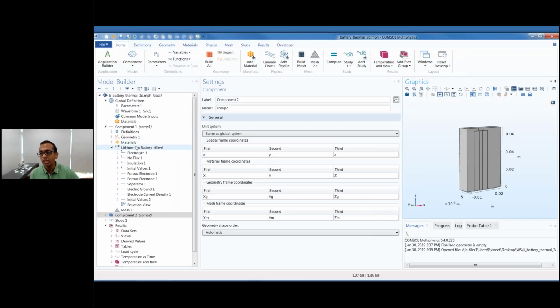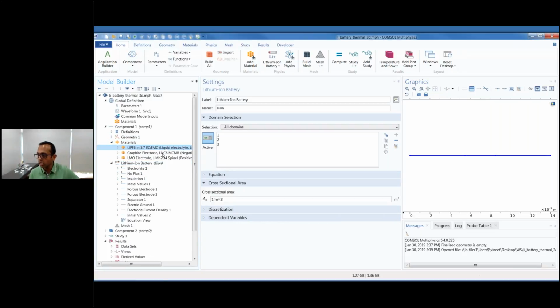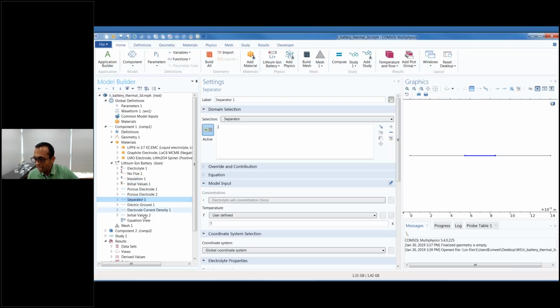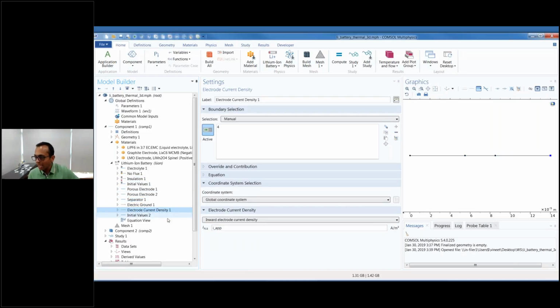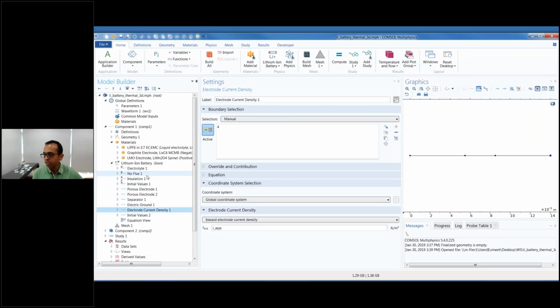So as you can see, for the 1D electrochemistry problem, we have selected both the electrode and the electrolyte materials. We have then defined the two different porous electrodes, the cathode and the anode, and the separator between them. And then all we have done is given the input or the output current density. So the rate at which we are extracting current when we are discharging the battery, or we are putting in current if we are charging the battery. So that has been specified here.